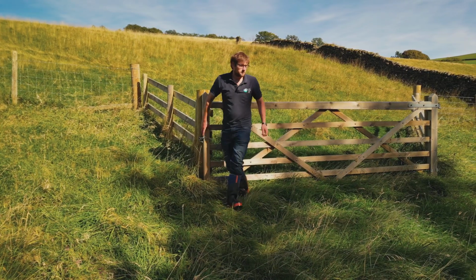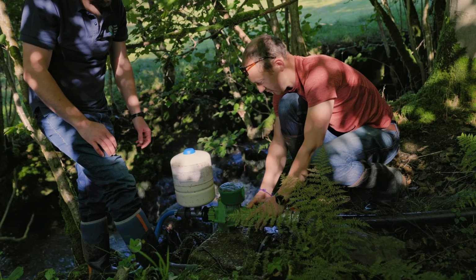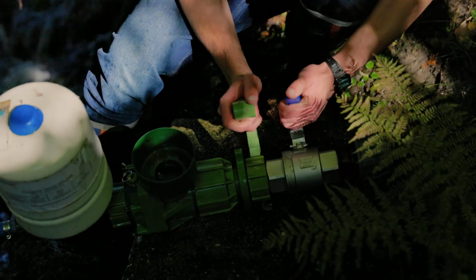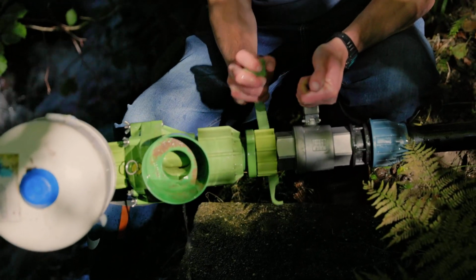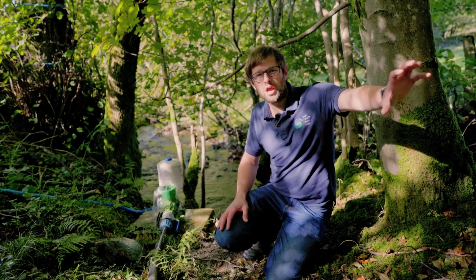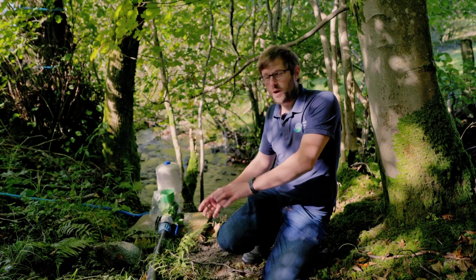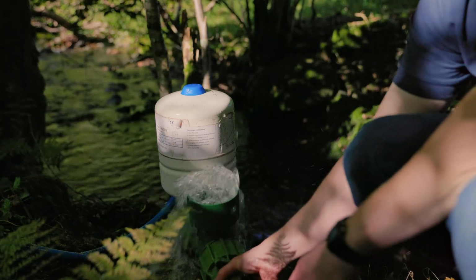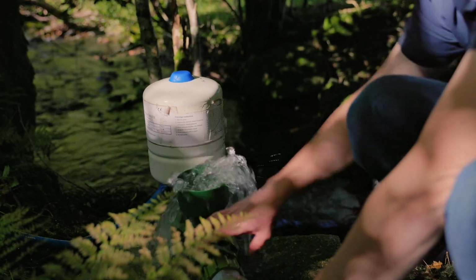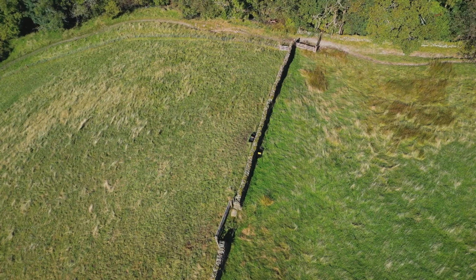Where we're keeping the livestock away from the watercourse, we need to provide them with an alternative source of water. The way we do that is by having a Papa pump system here that doesn't use any energy or electricity. Instead, it uses a driveline that extracts water from the river, comes down a large diameter pipe into a series of valves. It then pressurizes the water using the canister at the top and pushes that water right up to the top of the hill where there's a big trough that the livestock can use to water from.